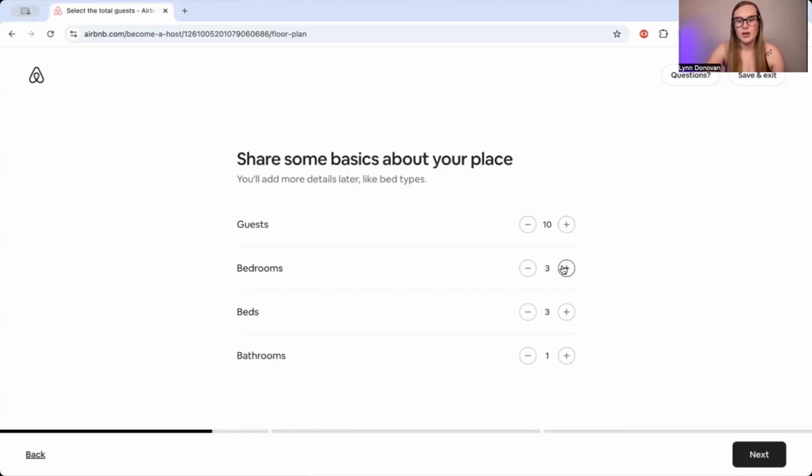So as you go, you look at what's relevant. My house has 4 bedrooms and 2 bathrooms. Actually, it has 4 beds, 6 beds if you count the air mattresses, and then 2 bathrooms. So you're just going to toggle to whatever's applicable for your home.